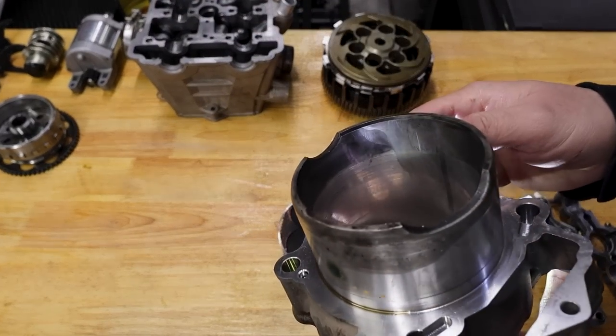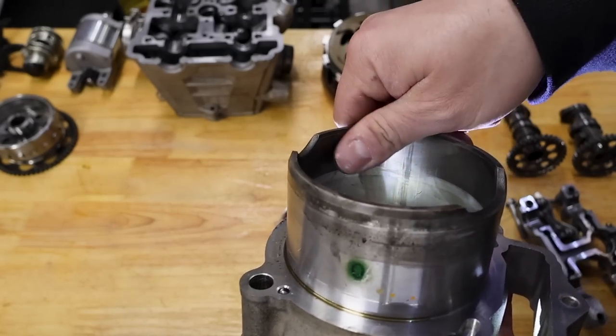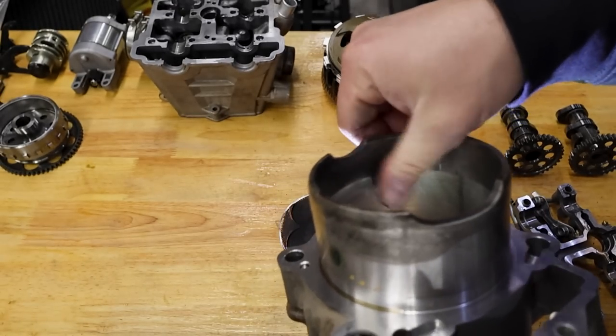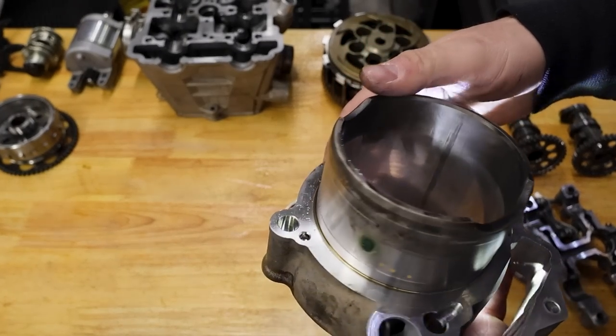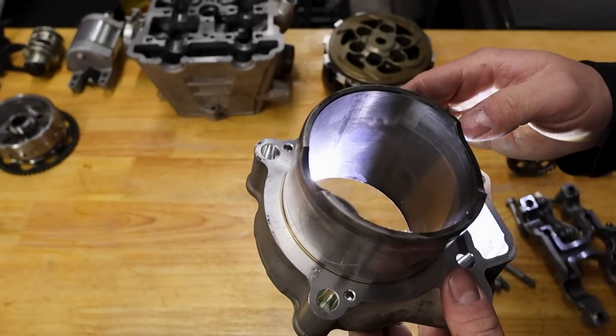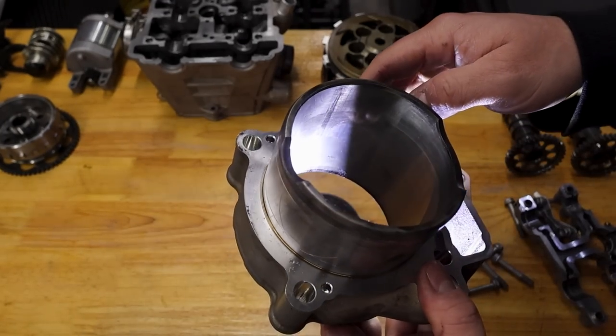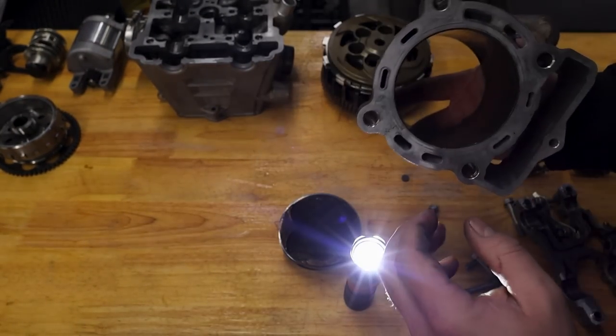So here's our cylinder. I think you could use this if you really wanted to. I don't think it's in need of repair or anything. You can even still see cross-hatching in there. I'm surprised how good of condition this is. I mean, this supposedly has 170 hours on it. I don't know if they changed the cylinder out at any point, but you gotta love Nicosil, man.